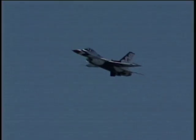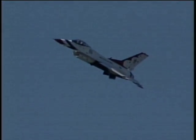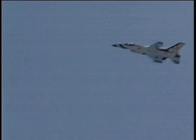The Air Force says the people who come to watch air shows aren't in any danger. The stunts like this one, called a Cuban 8, are done over places where there aren't crowds or traffic immediately underneath.